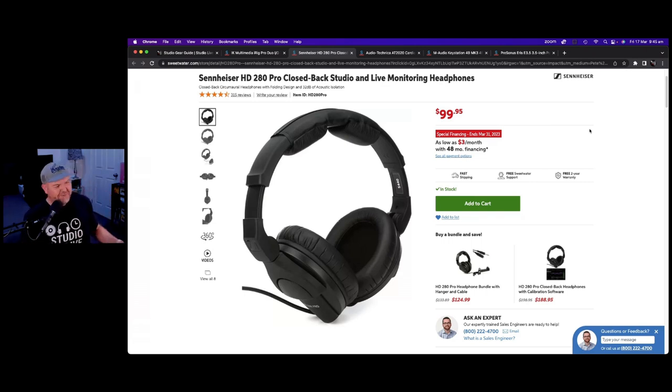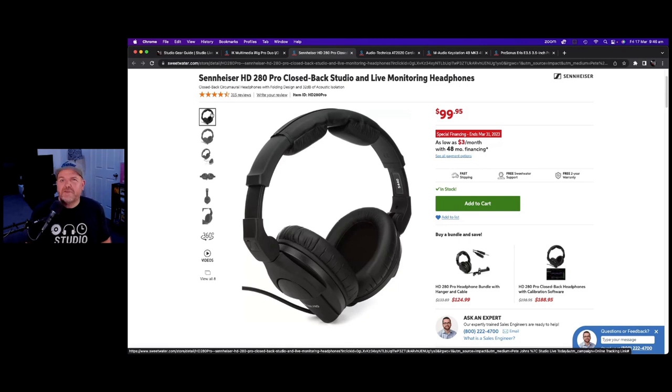So we're not focusing on one brand over another here. So the Sennheiser HD 280 Pro closed back studio and live monitoring headphones. So why are headphones important for a home studio setup? Well, here's the thing. You need to be able to hear what you're recording.